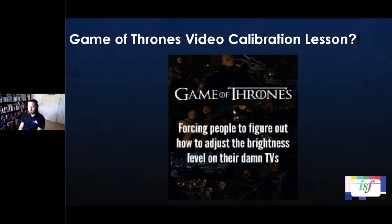So this was actually kind of a blessing in disguise for us, I think, because it made people start to realize that the settings on your TV make a huge difference. And as integrators and calibrators, that's no-brainer stuff to us. You have to think about the average Joe. The average Joe buys a TV, plugs it in, turns it on, and assumes that's just what the picture's supposed to look like.